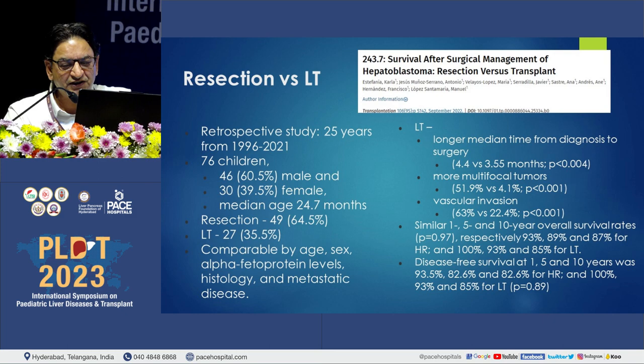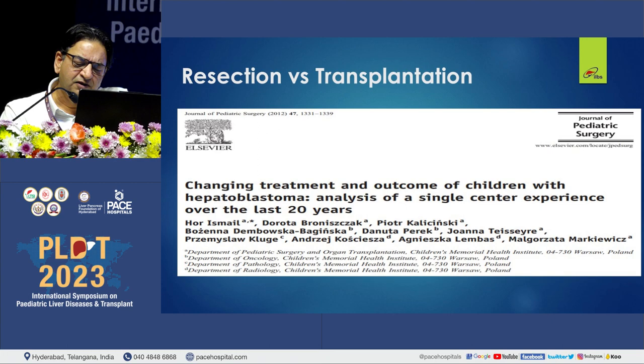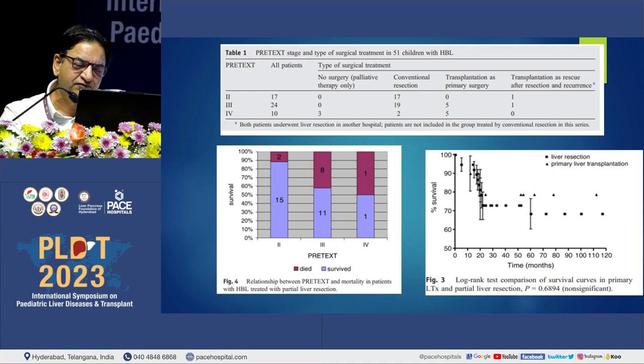And then the important thing is, when we come to extreme liver resection, especially in patients with higher stage disease, high-risk patients, this is one paper which is important. As the PRETEXT staging increases, the survival after liver resection actually decreases. With PRETEXT 2, more patients survived after liver resection. But with PRETEXT 4, obviously the numbers are low, but still there was almost 50% mortality in that group. So obviously we should not be pushing patients unnecessarily for resection who can actually benefit from transplant and will have a better outcome after transplantation.